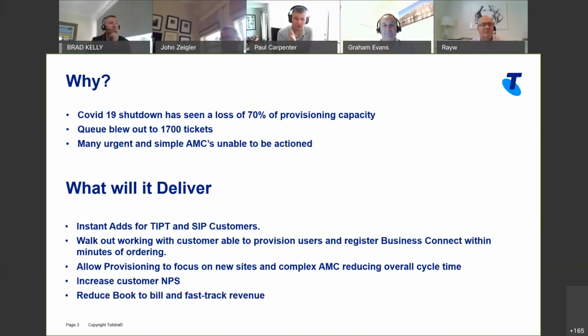So we're hoping, if that all goes to plan, that will free up the provisioning team to focus on the more complex brand new adds, the creation of enterprise groups, moving in numbers, migrations, all the really complex stuff that we have to do. And we're hoping we can push more of the AMC work through the portal. Hopefully that will improve our customers' NPS and reduce book to bill and fast track revenue, which is particularly important, obviously, for both of us.